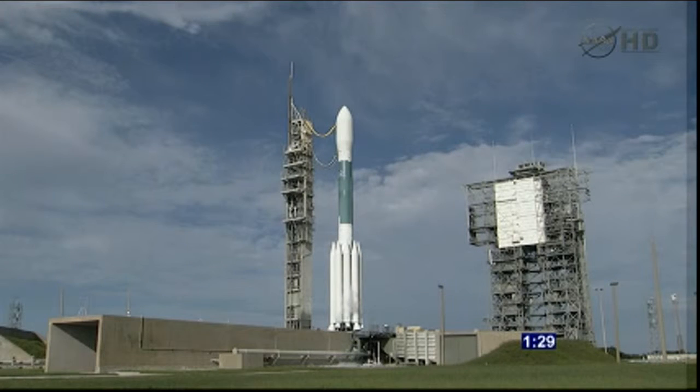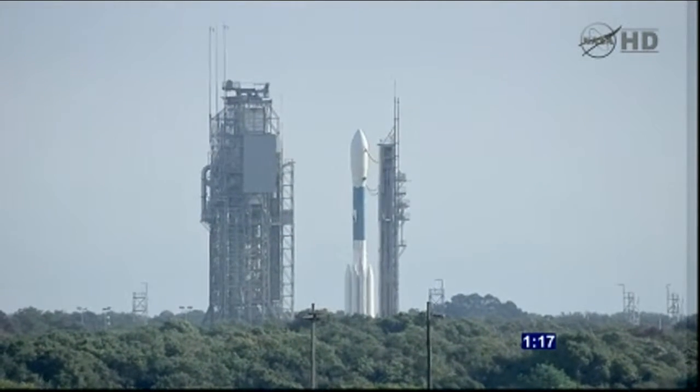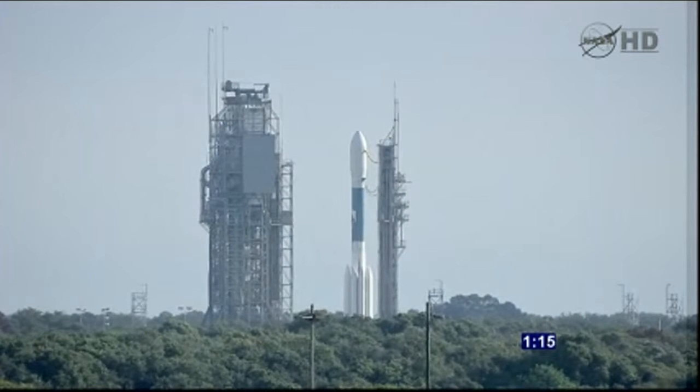90 seconds. SSC, hydraulic, external power on. External. 80 seconds. RCO, report range go for launch. Range go for launch. 70 seconds. SSC, hydraulics, internal. Internal.